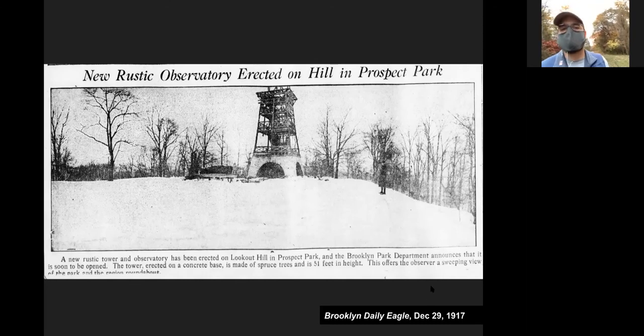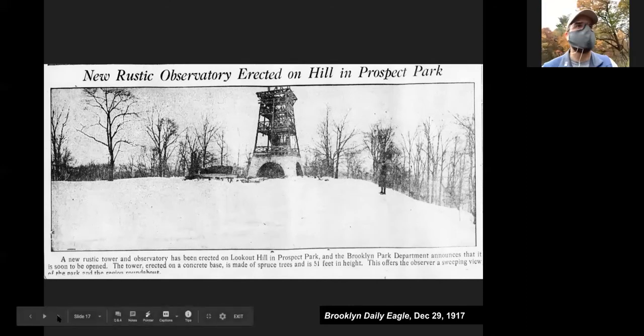And so instead we had to have this rustic observatory, it was called, which was, you know, commandeered by the military and then torn down. So we don't have an observation tower on Lookout Hill, unfortunately. But another big change, if Cindy, we could jump to the picture of the lions.